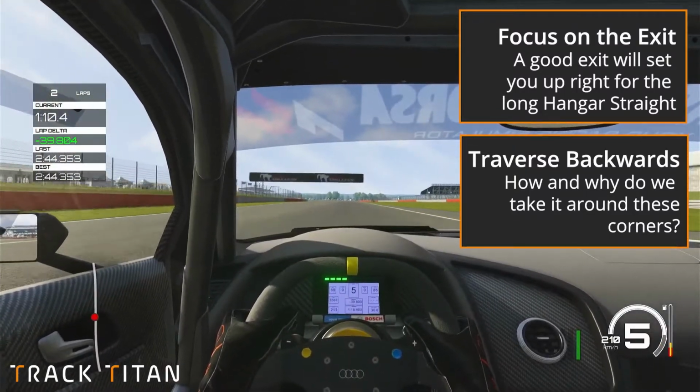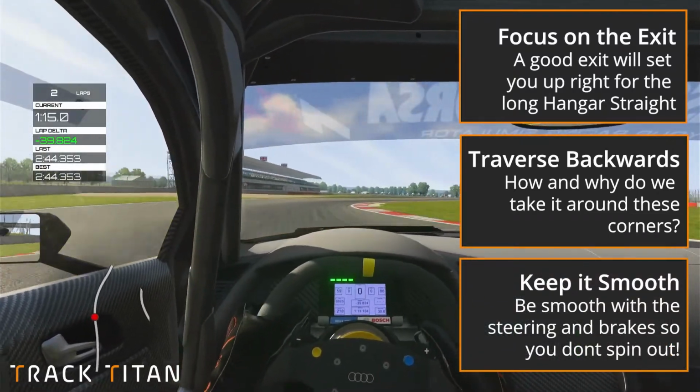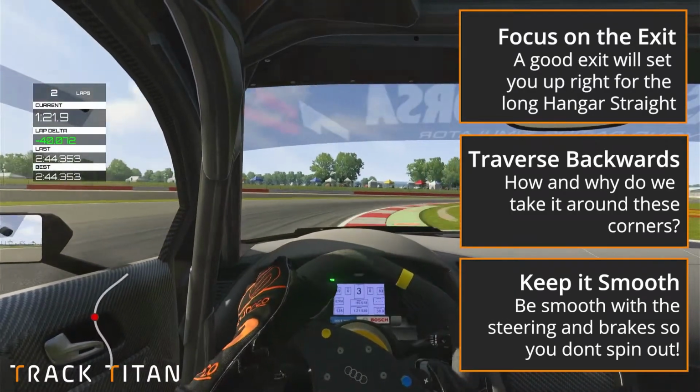As this corner combination involves changing direction at quite high speeds, be gentle as you lean from the left to the right and back. Be gentle on the brakes, be smooth, but do use the brakes to help your car rotate from one corner to the other.